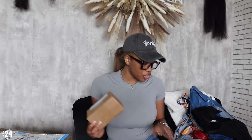So the first one I'm gonna open is this little small one. I have no idea what this is. If you didn't know, you can sign up for USPS Informed Delivery, so you can see all the mail that comes to your mailbox before you even go pick it up. So I'm signed up with that, and this came from New York. I'm not sure if this is something from the fence for me to promote or what, because I don't think anyone told me that I'm getting anything.